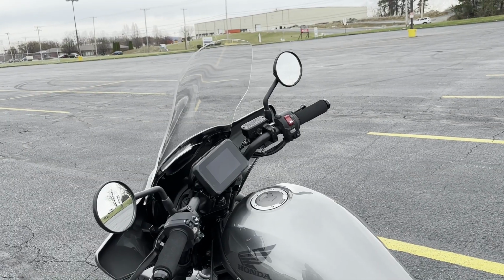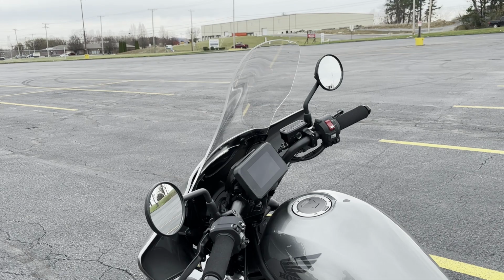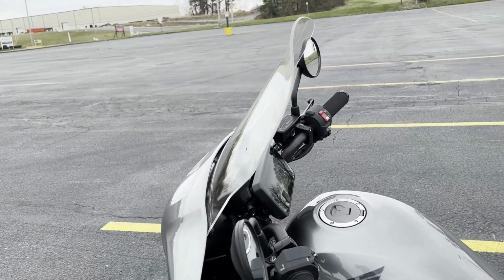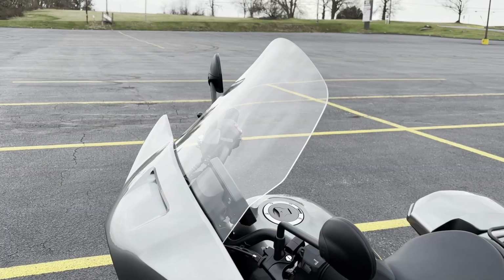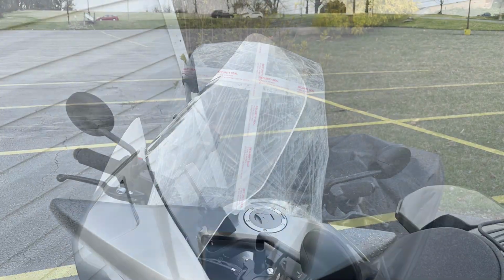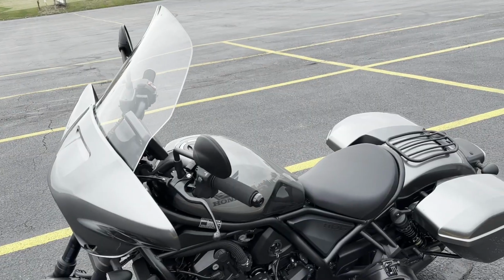When I did the test run this morning on the windshield, I left the seal on it because you can't return it without the seal, and I didn't want to be severely disappointed by the windshield and want to return it only to find out that I couldn't because of the seal. So yes, I was riding around town and a little bit on the highway this morning in the 45-degree weather with plastic all over the windshield. Must have been an interesting sight to see. So that's the windshield from T-Rex Racing.